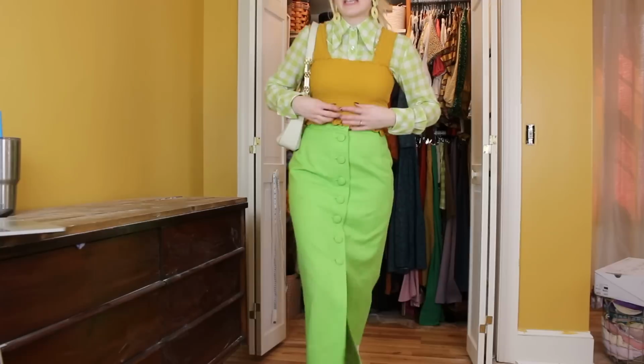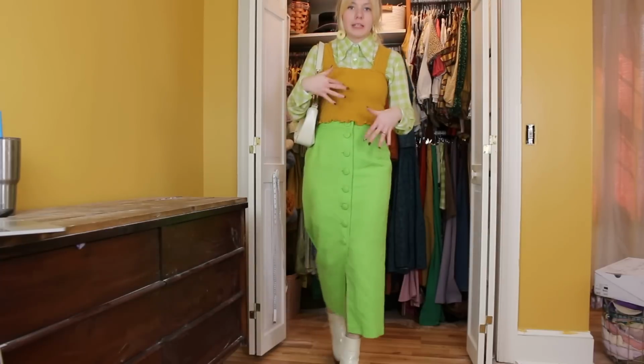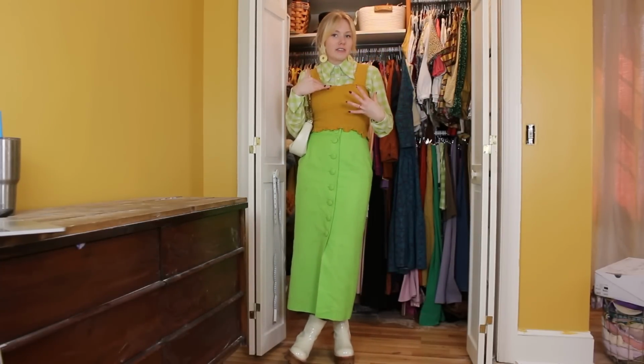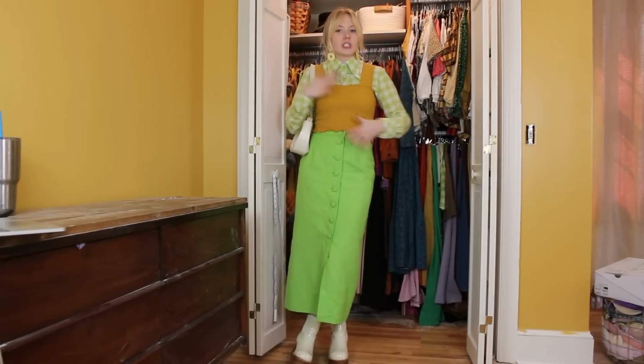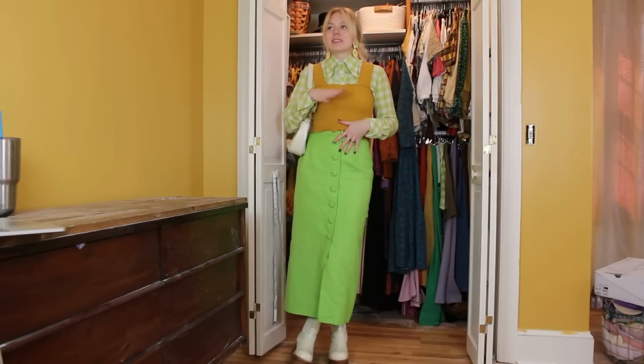So I grabbed this little yellow smocked shirt that I think just looks so cute and breaks up the color really nicely, but also plays with that 60s sweater vest feel. And I also love how the collar plays with this square neckline. It just feels very indicative of that time. So though this is a really vintage look, it also feels kind of modern, especially with the color blocked feeling here. And you can see how good it looks with ochre, so I'm just loving it.